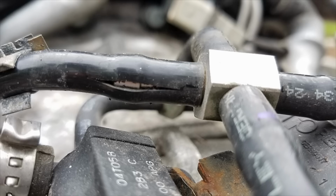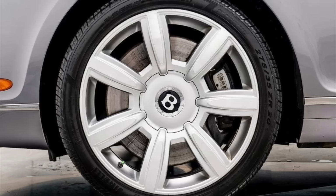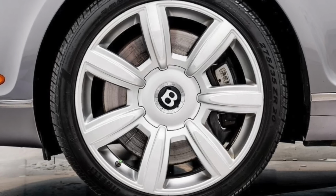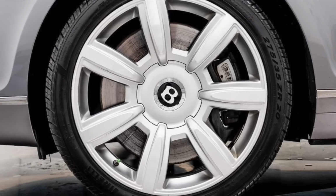About £4,000. The TPS sensor is quite a common thing on most cars, but if you go to Bentley with one of these, having them all replaced, the batteries go every 5 years, can be up to £800.